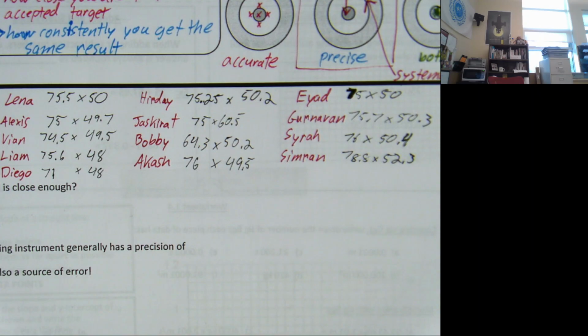Pretty good. So using a subpart tool, lots of you, almost all of you, got very close to what we're going to call the accepted value. Can you hold it there again? What's a problem that shows up with this? Just looking at what's going on here, what's a problem that shows up with this particular tool?